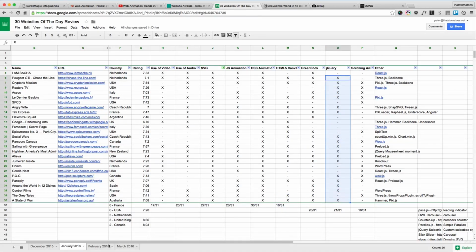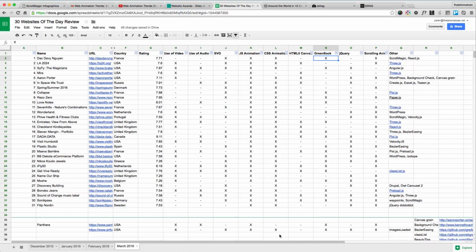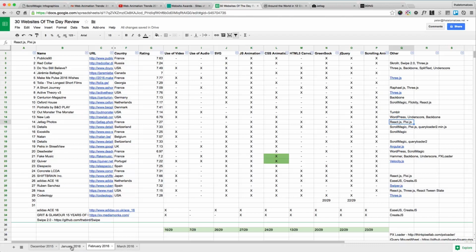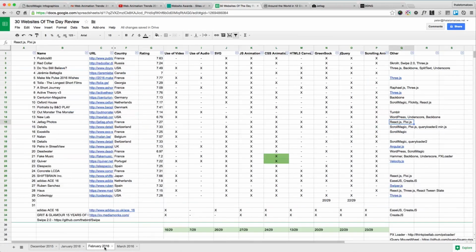If you thought jQuery is dead, I wouldn't consider it that. It's still very much used on most of the sites. And scrolling animations are also very, very popular. They might not be so in your face. They might be more gentle triggering animations, and that is happening very, very often on cool sites.